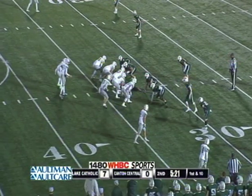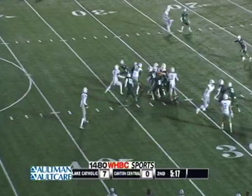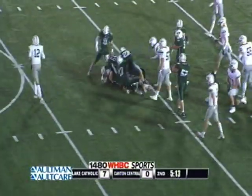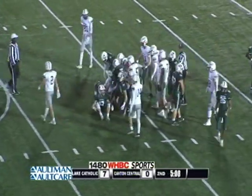Trips into the sideline, motion across. There is a counter. Handoff to Thomas, who's in the ball game. And nope, he does not go anywhere. So Thomas brought down.